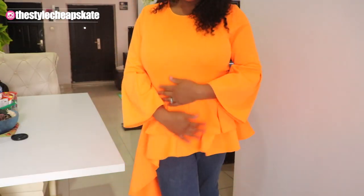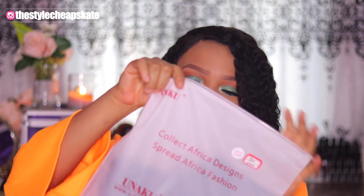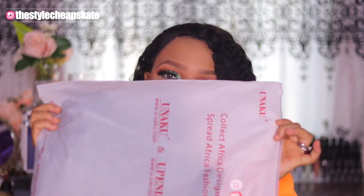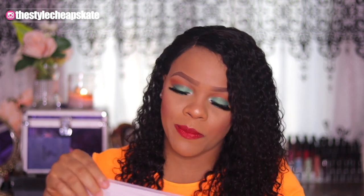The next outfit, you guys can see that the outfits come in this bag. You guys, these outfits were nicely packaged. They come in this transparent bag right here with the brand name on it, Unaku, and it says collect Africa designs, spread Africa fashion. And the bag is such good quality. Every single outfit came in a bag like this, well folded, smells fresh. You can literally wear these clothes right from the pack. You don't even have to iron them or anything. Like, I'm super impressed with their packaging and everything.